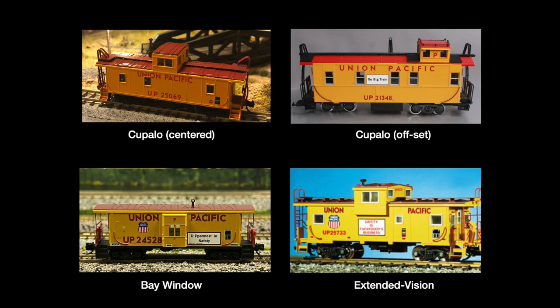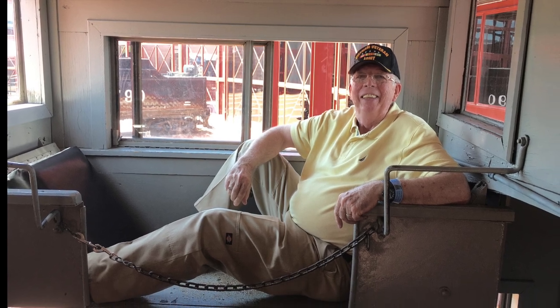There were cupola or standard type cabooses, with the cupola either centered or offset toward one end of the caboose. My model is this type of caboose with a centered cupola. Crewmen sat in the cupola for a better view of the train ahead. And here you see me sitting in the cupola of a caboose at Steamtown in Scranton, Pennsylvania.